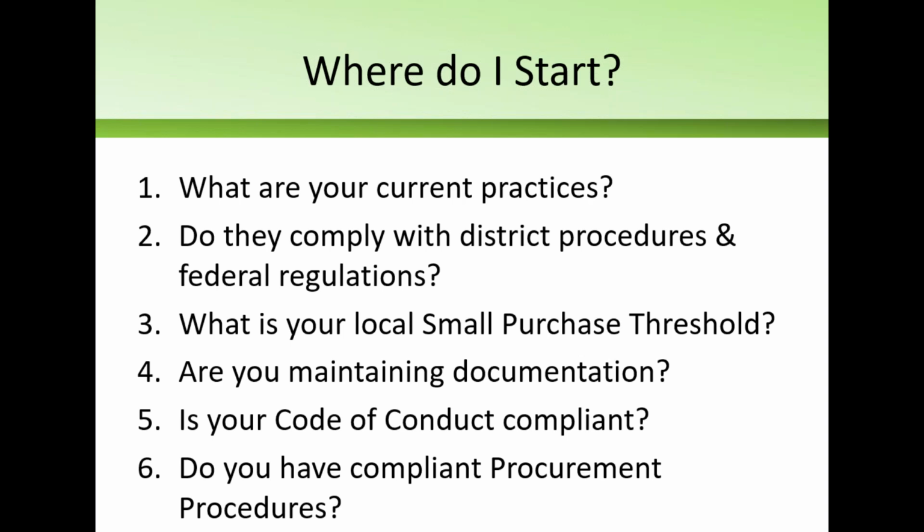Are you maintaining documentation of your purchases, copies of invoices, writing down your specs when you're doing price comparisons and maintaining those, and keeping documentation from any of your formal contracts if you have any? I encourage you to locate your district's purchasing code of conduct and procurement procedures. Often these are posted with other district policies on your district website, but you may also just need to check with your administration to find them. And use the checklist that we provide and the sample procurement procedures that we offer to compare to make sure that what you have meets the minimum federal requirements.